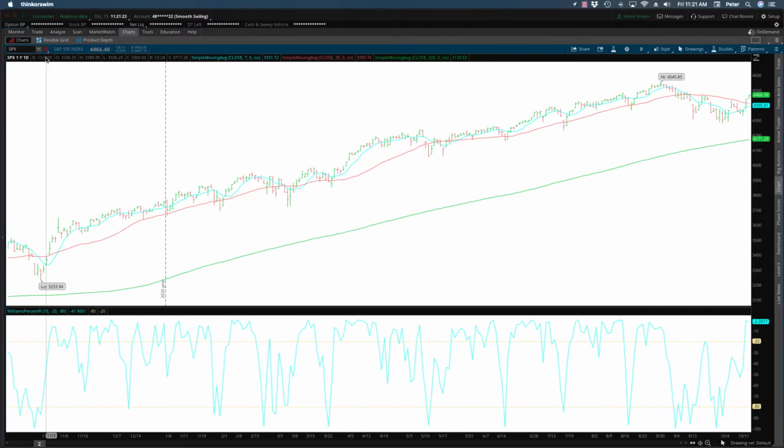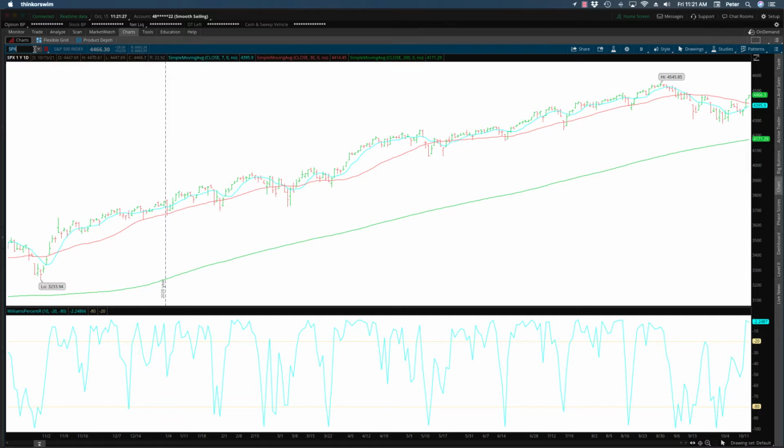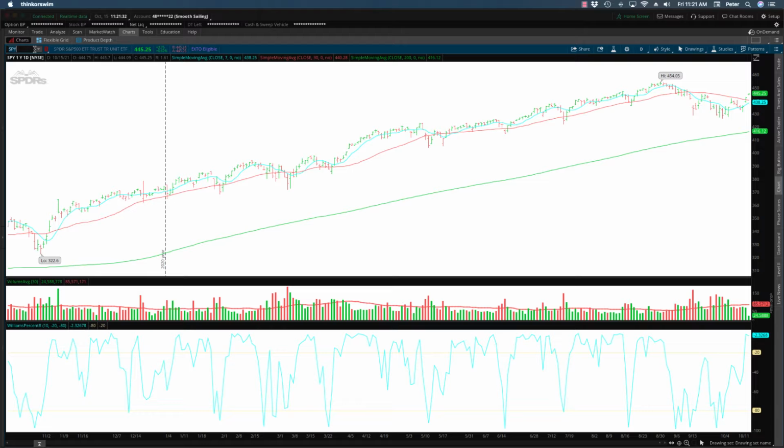I don't know why on my real trading account I can't see volume on SPX. On my paper trading I can. So you can see down here volume isn't as high as it was back here, but it's around the normal levels. It's actually above the normal levels. You can see this red line is a 30-day moving average of volume. And you can see volume obviously picked up because of all that selling. And we had some pretty big buying here too, right?